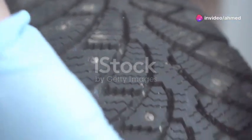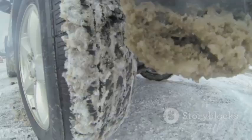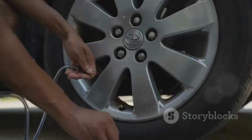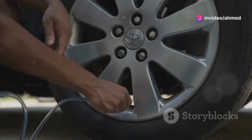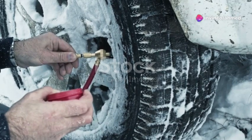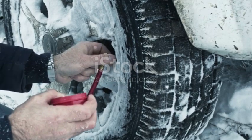First up, let's talk tires. Winter tires are a must if you live in an area with heavy snowfall. They provide better grip and handling on icy and snowy roads. Don't forget to check the tire pressure regularly as it can drop with the temperature. And if you're storing your car, make sure to inflate those tires to the recommended pressure to avoid flat spots.